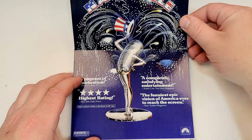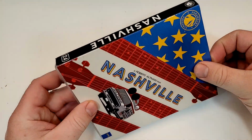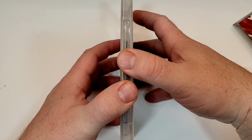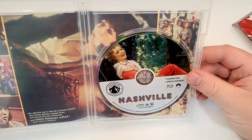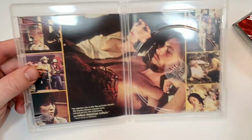Here is the fold-out front. If you have seen this one, love your thoughts down in the comment section below. Let's check out the inside. So inside we have the Blu-ray and some interior art.